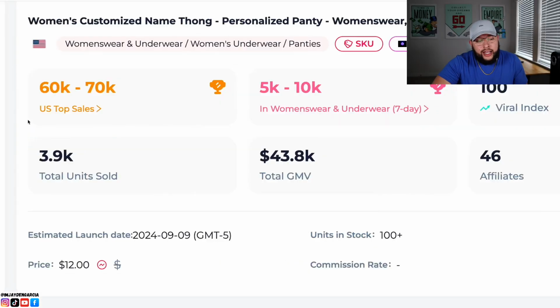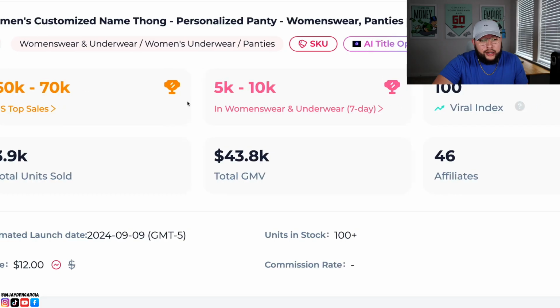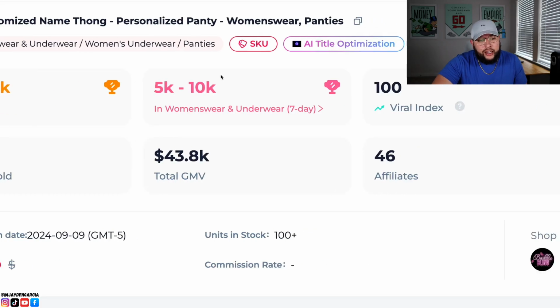And if we go ahead and check out the actual sales, it's 60K to 70K in US top sales. So it's a top product, and also 5K to 10K every 7 days in the women's wear and underwear category. So again, it's a product that's selling, it's working right now. That means you could come in and get a slice of the pie.